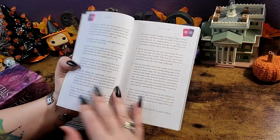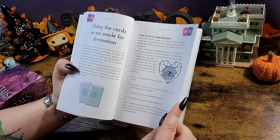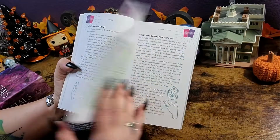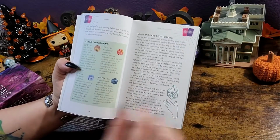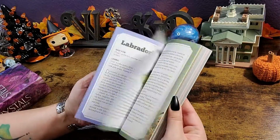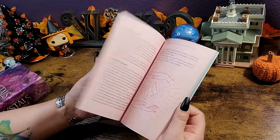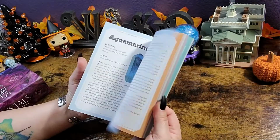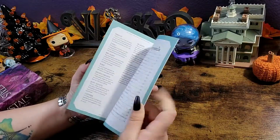How to use the cards, how to cleanse them, and then how to use them. You can use them for however you want. We have 1 card, 3 card reading. And then we've got the elemental meanings there for those cards. And then it goes in depth throughout for each crystal. And then in the back here, how to heal with them. I mean, there's just so much information in here. So I'm very happy with the book so far.